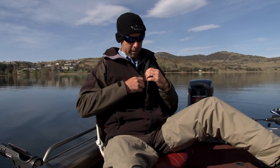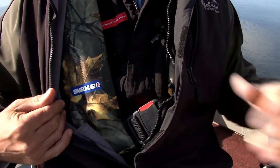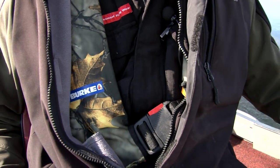It doesn't mean you necessarily have to be encumbered by big jackets all the time. There's plenty of options on the market these days. You've got the slimline PFDs. This is one of the Burke models. It goes off in the moment you hit the water, so it's self-automated. Don't necessarily need to go and pull a ripcord. That means you can happily fish. I'm comfortable.